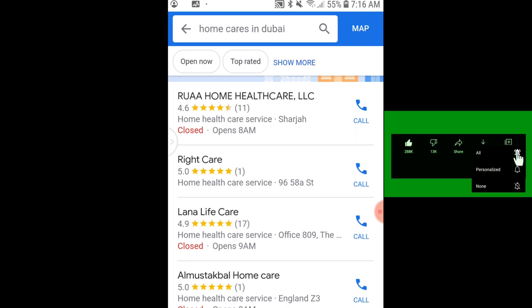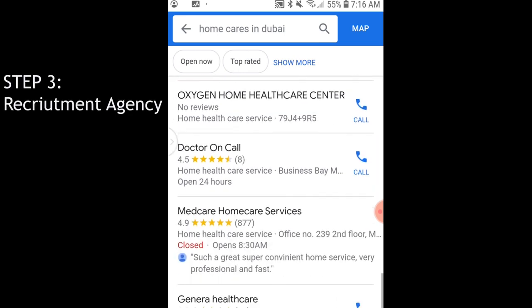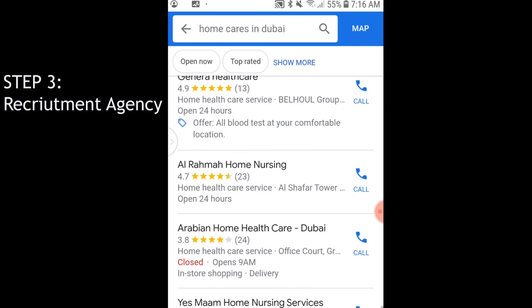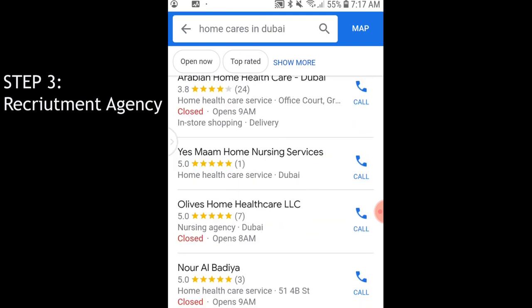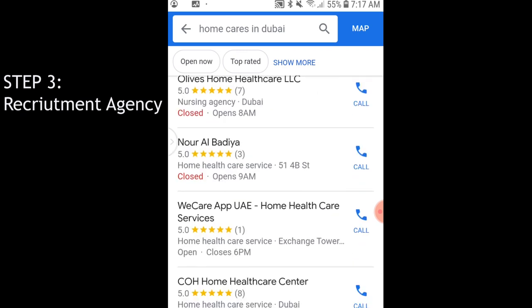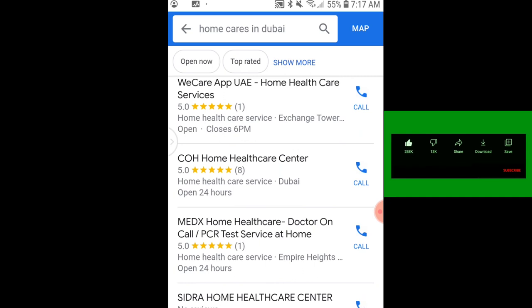The next step, which takes us to the last step, is to look for a recruitment agency. In Dubai, there are so many recruitment agencies you can use. Contact them. Tell them you are looking for a healthcare assistant job, a nurse assistant job, and they will help you get the job. You don't even have to pay a dime. You don't have to pay anything at all. All you have to do is just send your resume, and that's all.